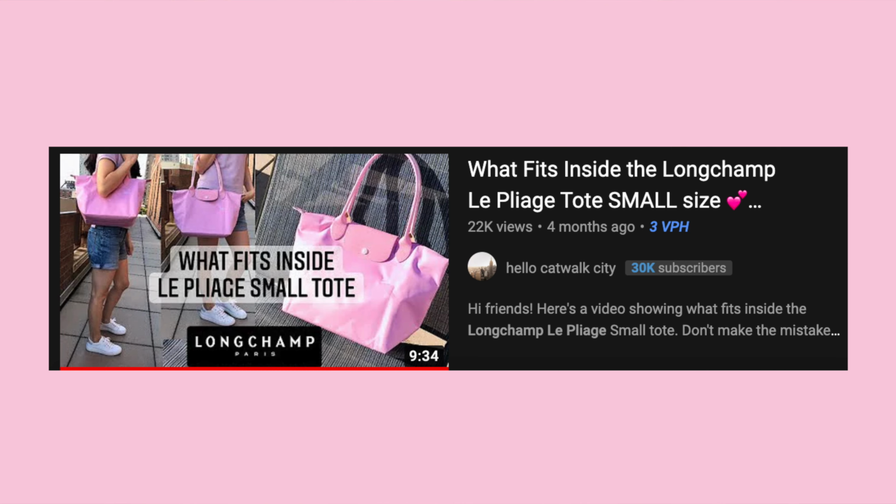The first one that I got, and I'll have to find the person who influenced me to get this. I think it was like Hello Catwalk or Hello City Walk. I don't know. She did a review on this bag and I looked for it. It was sold out, discontinued. And I went to the store and I saw this and I was like, I want it. I need it. And it is the Longchamp Le Pliage Club bag, I believe.